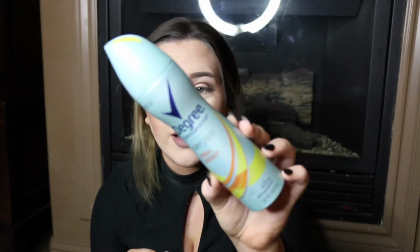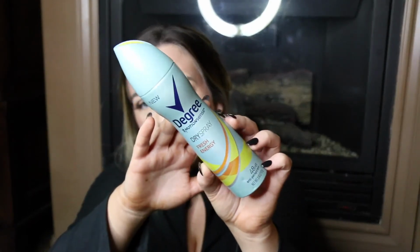So this is my favorite deodorant I used this year. The scent is kind of getting to me now because I'm so big with scents, but this is the Degree Motion Scents Dry Spray Fresh Energy Scent 48-hour wearing deodorant. This stuff smells really good, and it lasts all day, and I love it because you just spray it and it doesn't get on your clothes. I wear a black shirt for work, and I hate when I put my shirt on and there's deodorant on it. Yeah, I could wear it after, but still, you know what I mean? So I really like this, and it lasts all day. Like when I'm about to take a shower, I can still smell it on my armpits, and stick deodorant doesn't normally stay that long, so I really like this one.